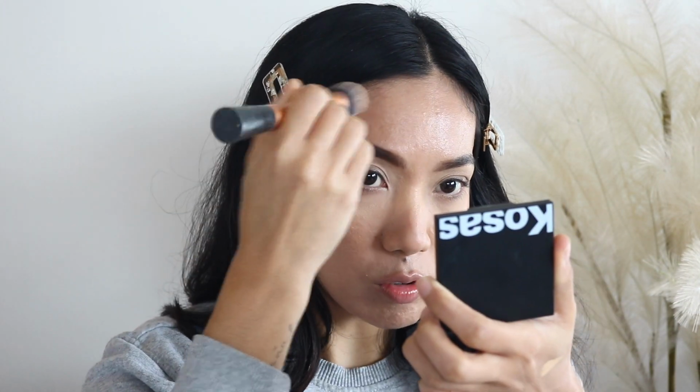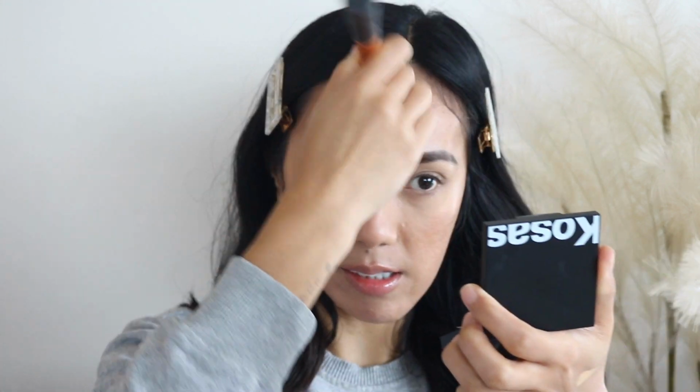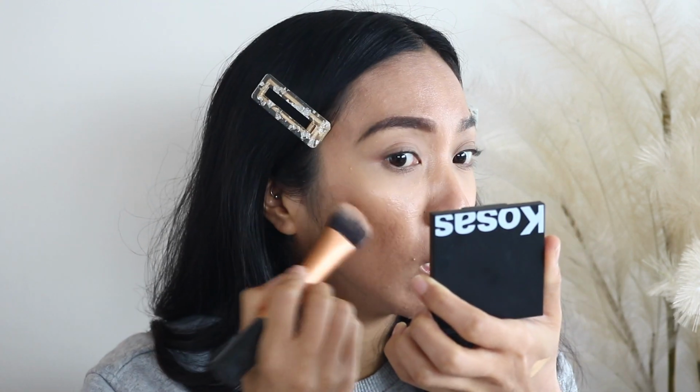Oh, this is a bummer. I really hope that this is going to work on my skin tone, because I have seen a few people with medium dark skin tone use this as a bronzer, and it definitely looks beautiful on them. But for me, it doesn't show up one bit. I am going to continue to use this product because I paid money for this and it's so much money.